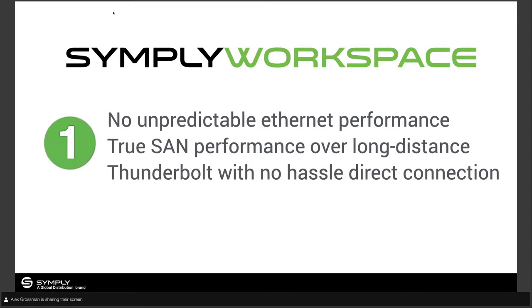But the problem with Thunderbolt has been that sharing it has been just about impossible. There are a few solutions to do it, but nothing has done it in a very elegant manner. And the other problem is if you want to share and you want it low cost, you had to go to something like Ethernet.